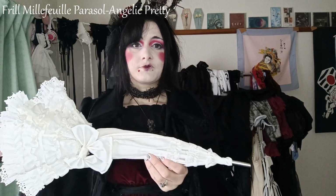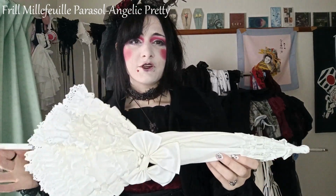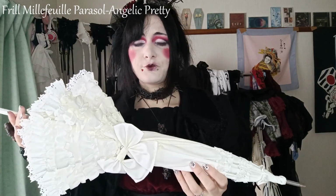It was actually pretty cheap for a parasol. It's not only a parasol, it's also an umbrella. So the price for a Lolita umbrella parasol was really nice, so I understand that everyone just jumped on it.